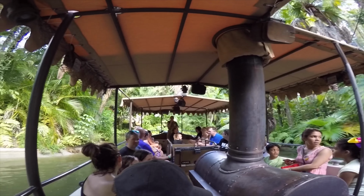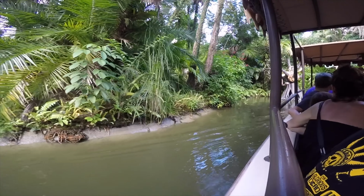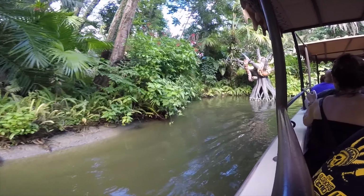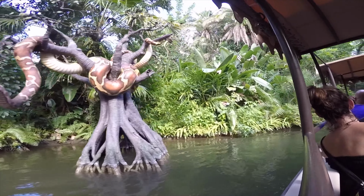Now coming up on the left, we're going to be passing a giant snake. They can grow up to be 36 feet in size. They have a technical name. It starts with a P. Does anybody know what it is? It's plastic. All right, let's keep moving on.